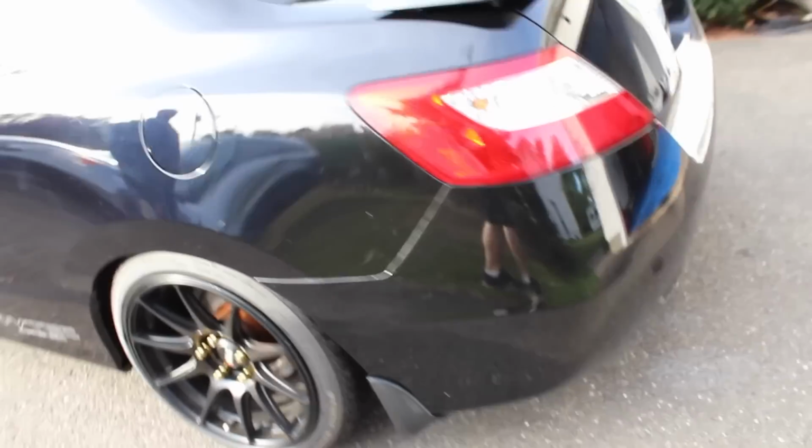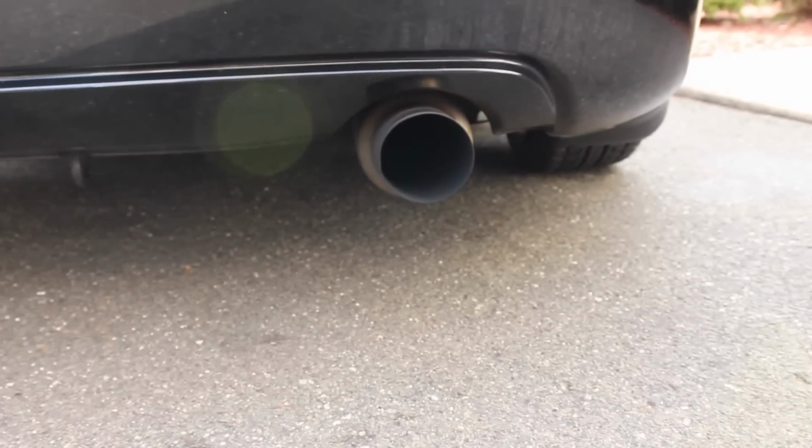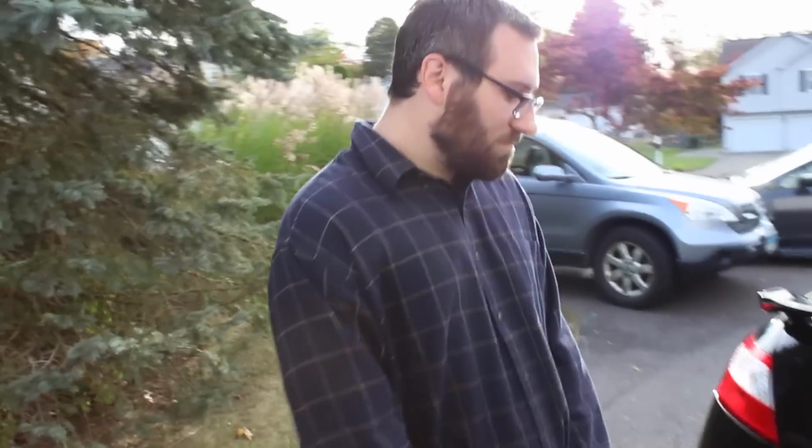Got some BF Goodrich right here. Another thing that caught my eye, guys, is the mean Skunk 2 catback exhaust. Honestly, this is my first time getting a ride in a Civic Si with a Skunk 2 exhaust, and a lot of you are always like, oh dude, you're gonna go Skunk 2 or a quieter setup. Honestly, I like the quieter setups. But JP, why did you choose the Skunk 2, because it is kind of a milder, more aggressive sound? Why did you want to go with it?